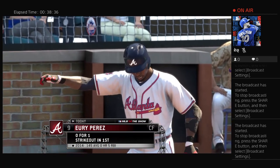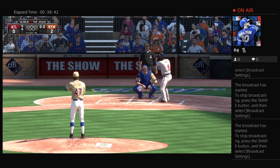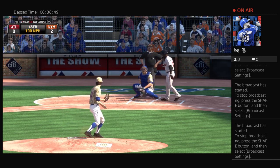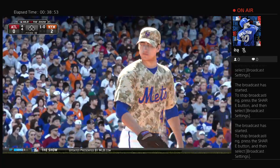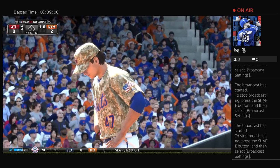Yuri Perez will stand in now to get us going here in the fourth. Center fielder, Yuri Perez. And the first pitch of the inning here misses down and in for a ball. It's 1-0. Boy, I don't know that I'd want to be facing this guy right now. He looks pretty fired up out there. Yeah, he looks like he could run that fastball through a brick wall.